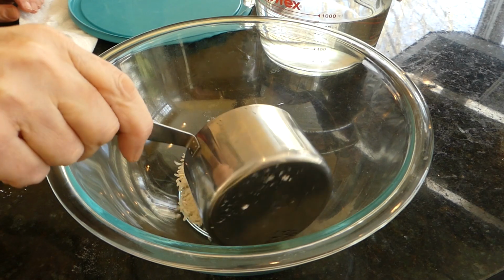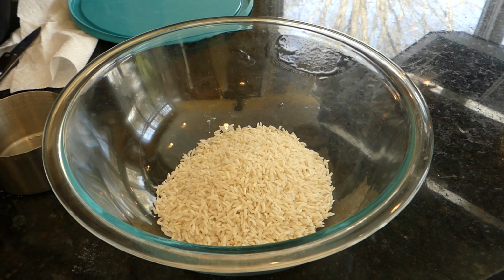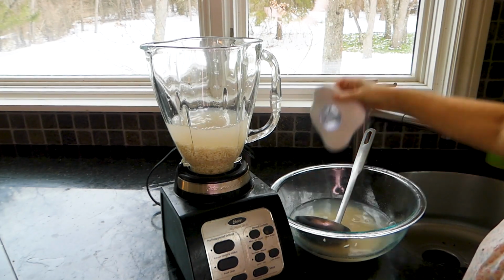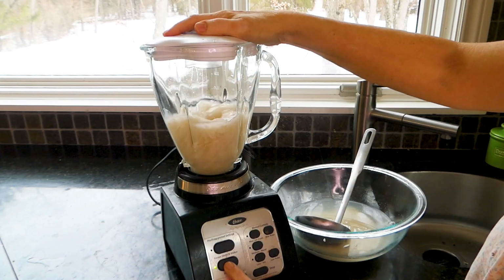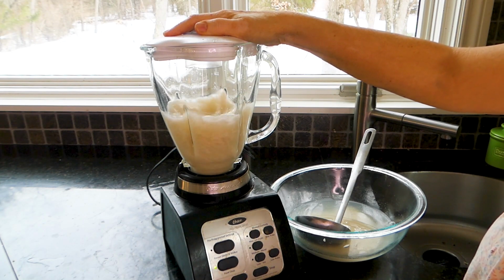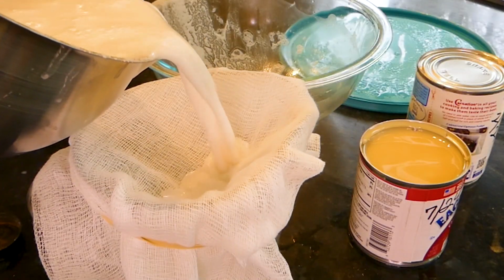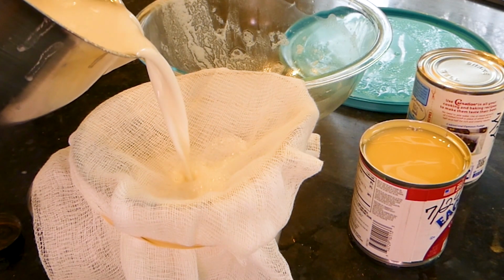Now you're going to want to wash and drain the rice. Place the rice, the cinnamon sticks, and 4 cups of water into a bowl. Cover the bowl and refrigerate overnight. And once you're ready to blend the rice, remove the cinnamon sticks, and then use 2 separate batches by adding 1/2 of the rice and water each time in your blender, and puree until it's smooth and forms more of a paste-like texture. You can use a fine strainer, but I am using some cheesecloth, my favorite kind.